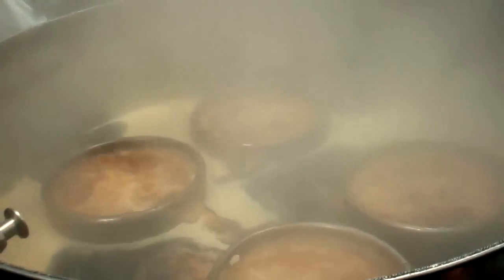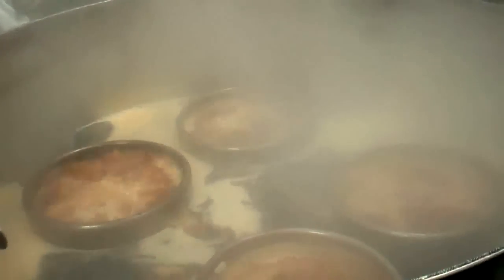We do find that the actual process of the Stein Bier, adding the hot rocks to the beer, does give it a little bit of a coffee, a little bit of toffee and a little bit of a nice sweetness to the beer that we can't get from some of the other beers that we produce.